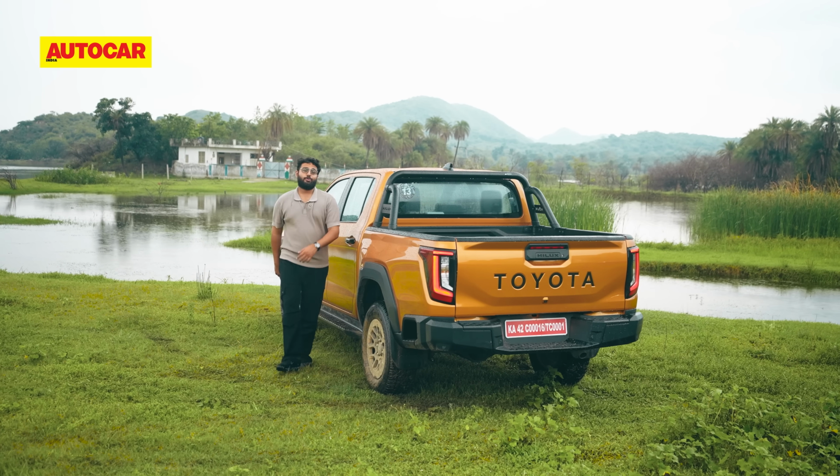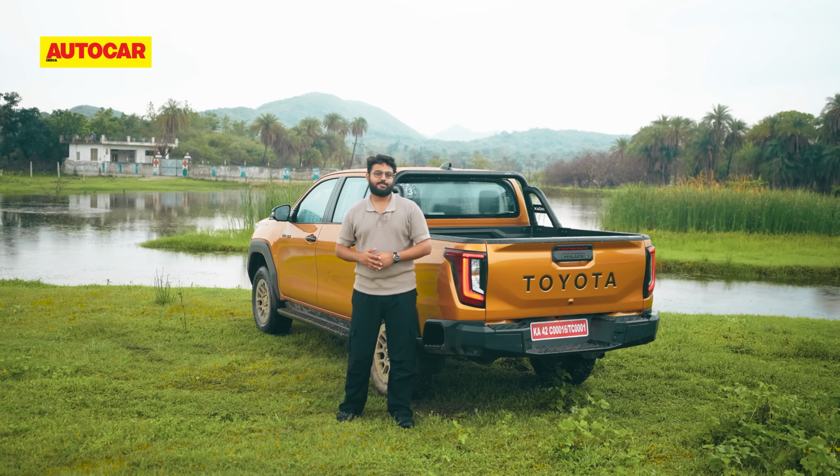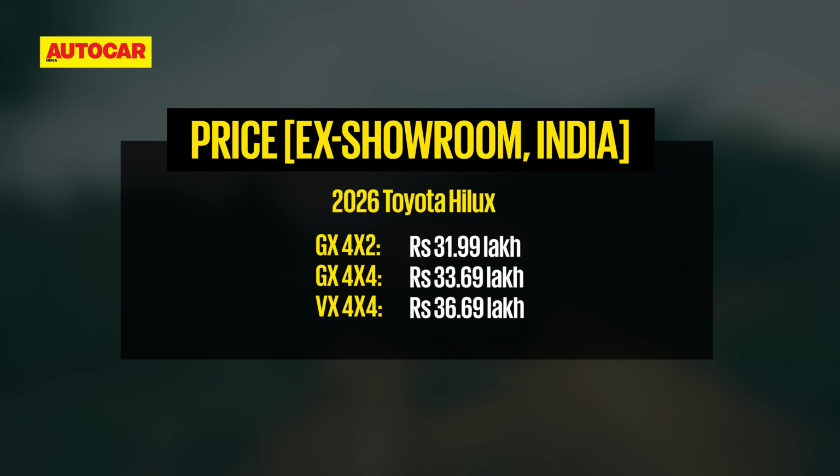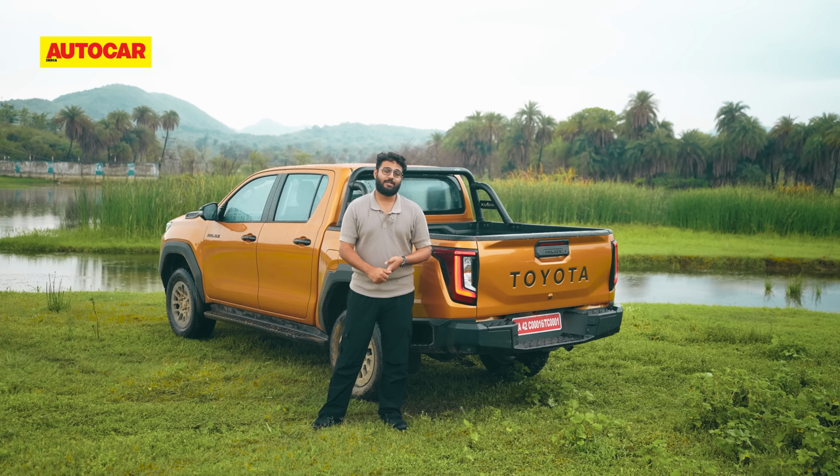So that is the all-new Toyota Hilux. Now, it does have its strong points, but it does have some weaknesses as well. For a car in this price bracket, the interior isn't really great. You miss a lot of features. The back seat isn't all that spacious.